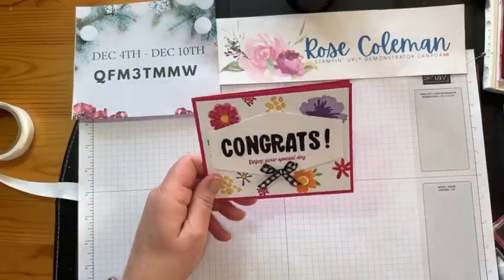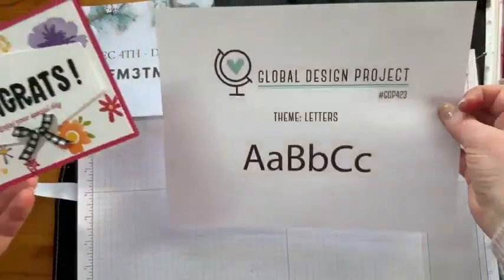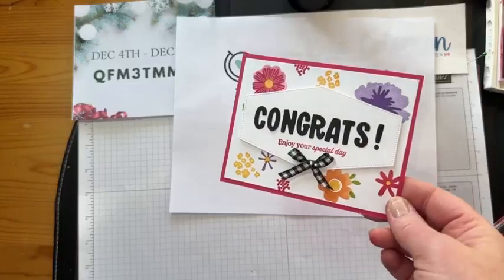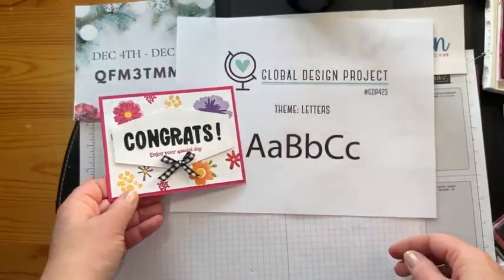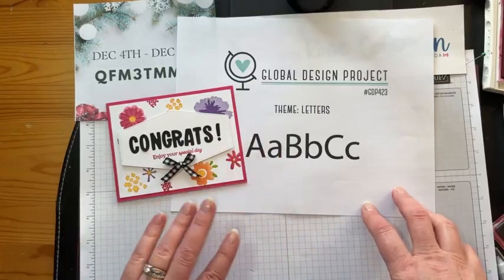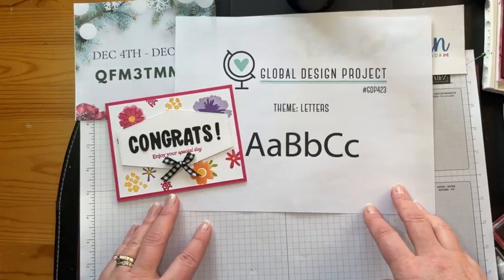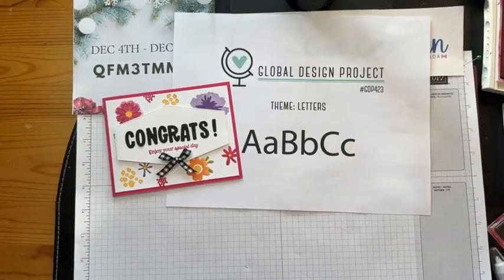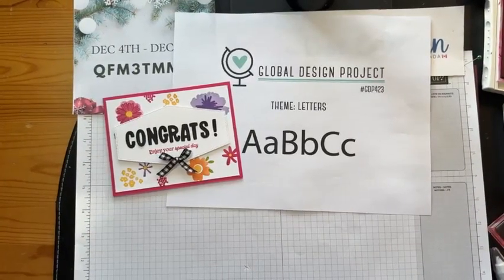This challenge, the Global Design Project Challenge this week, is to play with letters. I would love, love, love to see what you do with your letters. There are so many options in the current catalog and coming up. This one's coming in the new mini. To play with letters and to spell out exactly what you want to say, right? So it's so fun. Thank you all for joining me.